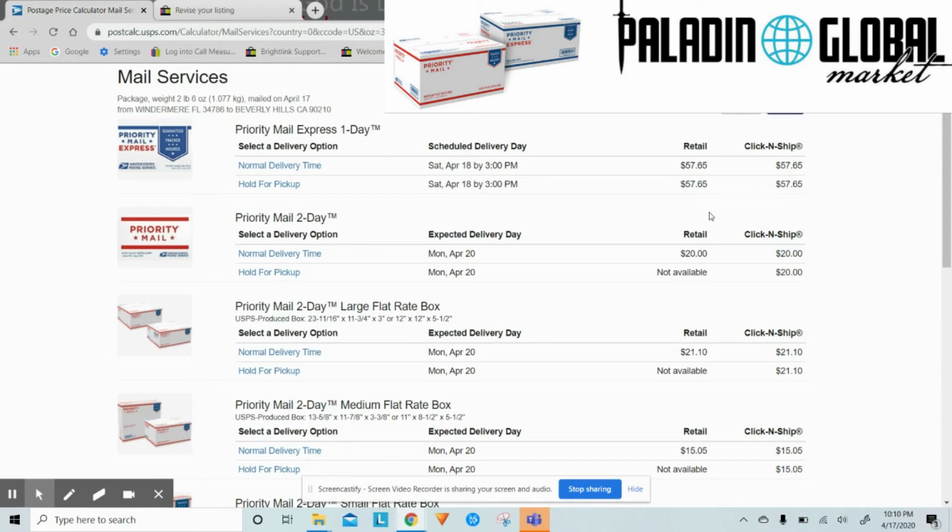I'd have to say in the last 16 almost years of doing this, I think I've only had one person do that. Most of the time they're not gonna worry about that. This is the one that I use almost all the time. Priority Mail 2-day. The nice thing that they have that's available for this is tracking. And that's a big thing.